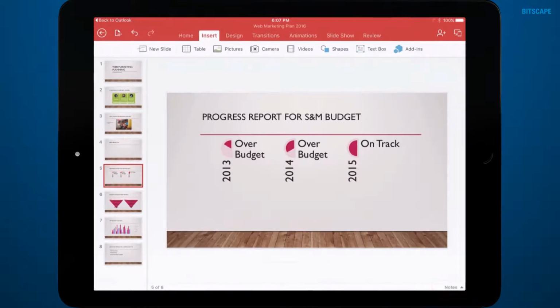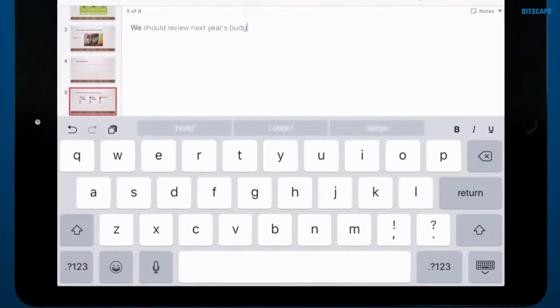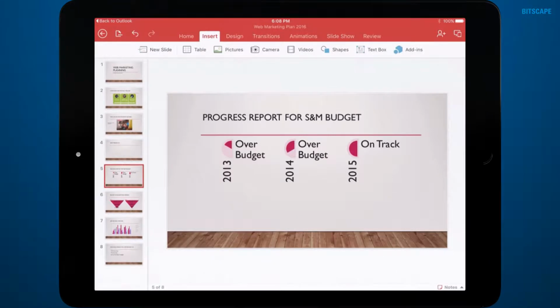Here, I'll tap Notes to add a reminder for us to review next year's budget. Glad we're on track for this year.